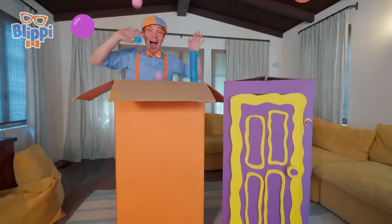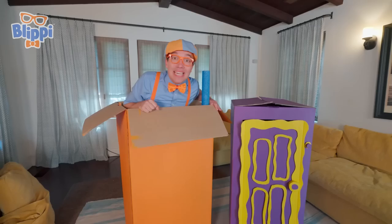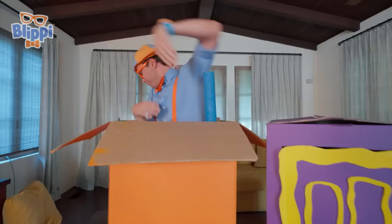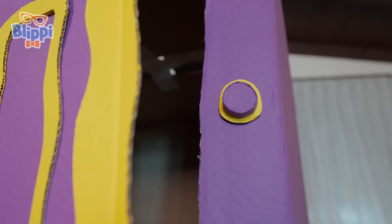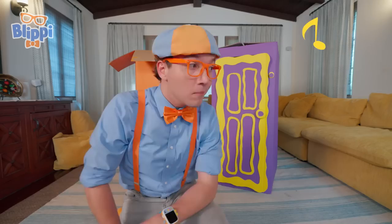Hey, it's me, Blippi! Look at this giant box! Yeah, today, Meekah and I have some exciting things planned, but she was supposed to meet me here by now. Huh, I wonder where Meekah went. Did you hear something? It sounded like a doorbell. Oh, look, there's a doorbell. Let's try to press it. I wonder who's home.